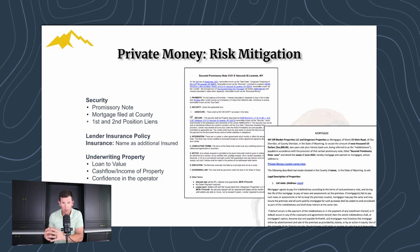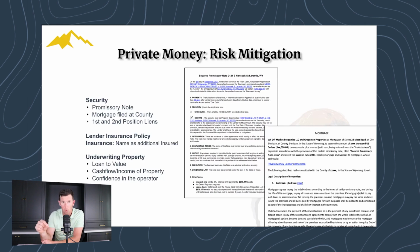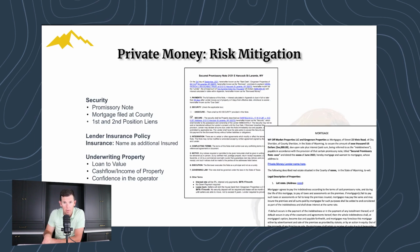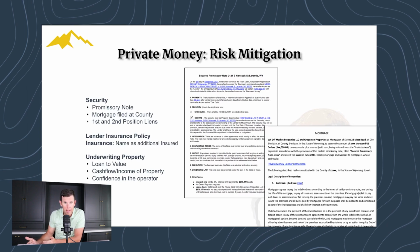So the borrower. If I'm working with a private money lender, I will sign a mortgage. And then when I'm done, I will record that, or the title company will record that at the county. That prevents me from ever selling this property or refinancing or doing anything on it without them knowing, hey, I have a loan on it, right?